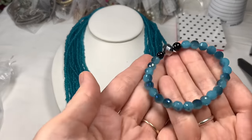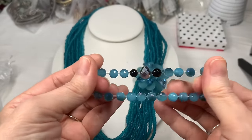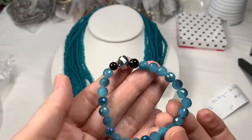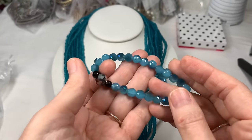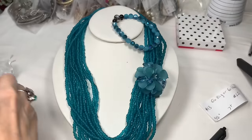Then I have this bracelet I thought looked wonderful with it. It has crystal beads, a little tight on the stretch, not too scary. Some black beads here and another faceted bead as the featured little pendant. It's all glass, sits at 7 inches with the stretch. And I thought that was so pretty.